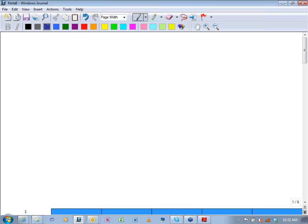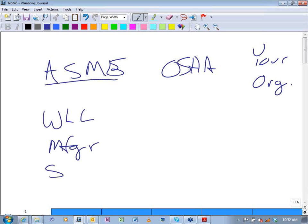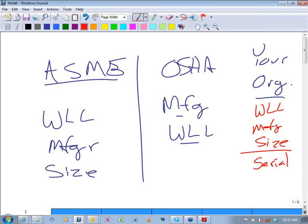Great question here. Jay's got a question: shackles need tag, serial number, and traceability. I'll tell you that from an ASME perspective, let me do it this way. Here's OSHA, and this is about shackle marking and your organization. From ASME, it's working load limit, manufacturer, and size. OSHA requires the manufacturer and working load limit, 2 items. And for your organization, my suggestion is, at a minimum, to mirror the ASME group: working load limit, manufacturer, size. But also, if you choose, you can put a serial number on. It is not required by OSHA or ASME.